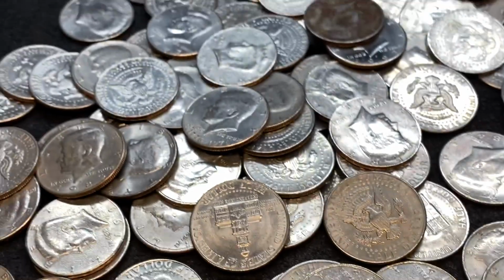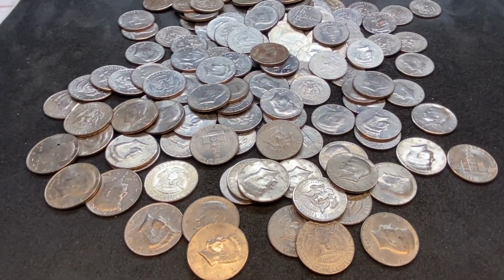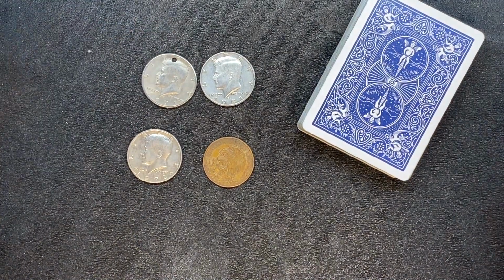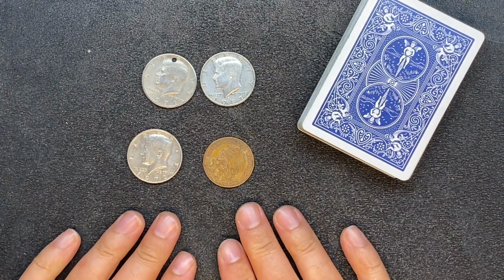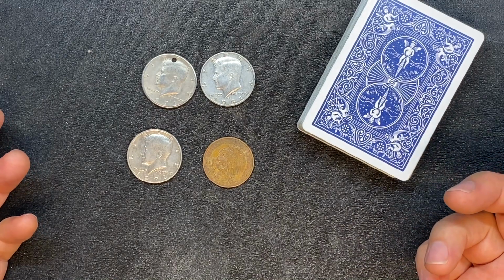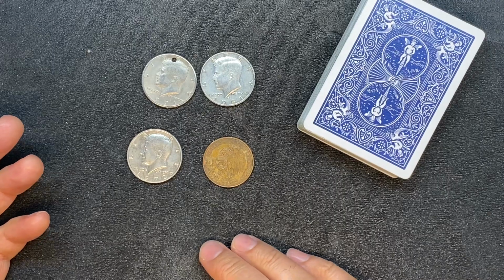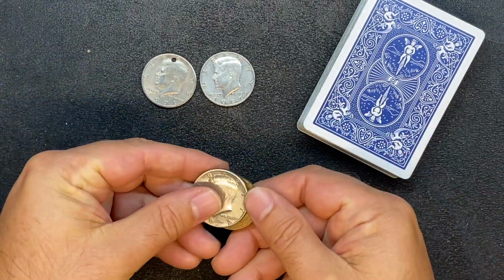So let me finish getting through these and I'll bring you guys in and show you what this magic coin is all about. Okay, so I got through the rest of those coins. As you can see, I don't have any other finds to show you, but I did want to take a second to show you what a magic coin really is. And to do that, I'm going to go ahead and just do the trick. And since I'm doing some magic, I thought I would throw some cards up here on the table to set the stage.